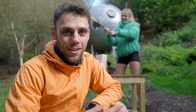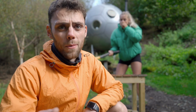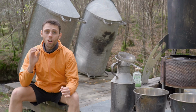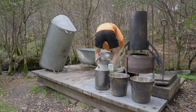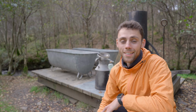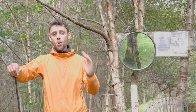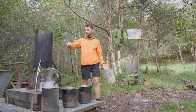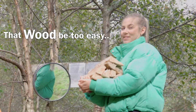So while Rebecca continues trying to chop the wood, I'll show you why we actually need it. You might be wondering, what on earth is going on here? It'll all make sense in a minute. That's right, you get not one, but 2 bathtubs. The problem is, there's no hot water. In fact, there's no running water. That would be too easy.